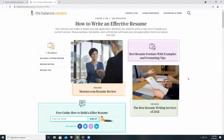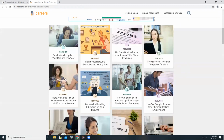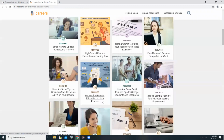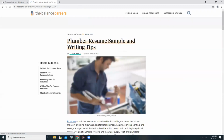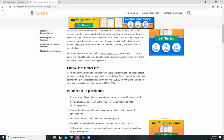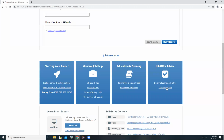Many times people have difficulties coming up with how to format their resume. And this resource offers you many different templates depending on the job that you're going into. For instance, if you're a plumber seeking employment, if you clicked on this template, it would guide you through the process of selecting the right format for your resume. So it's a great resource and it can definitely help you out.